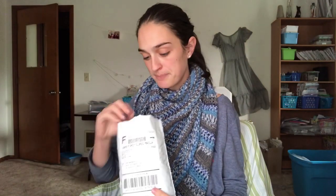So I am going to talk about knitting first this week because I don't have as much really pressing personal stuff that I want to talk about, so I'll just save that for the end. So I'm jumping into knitting today, and I will start with finished objects because this is what you guys have seen before.